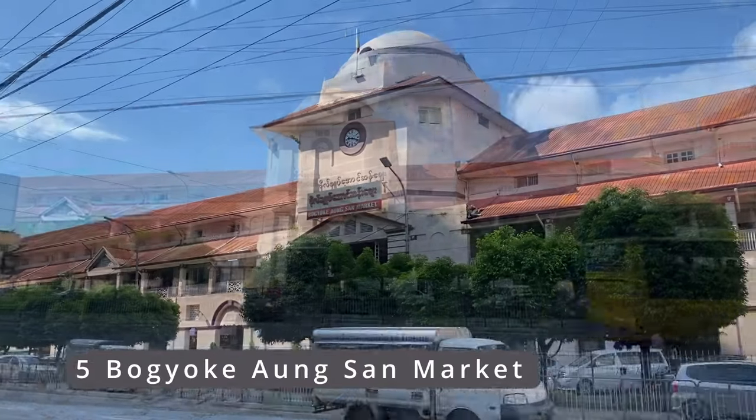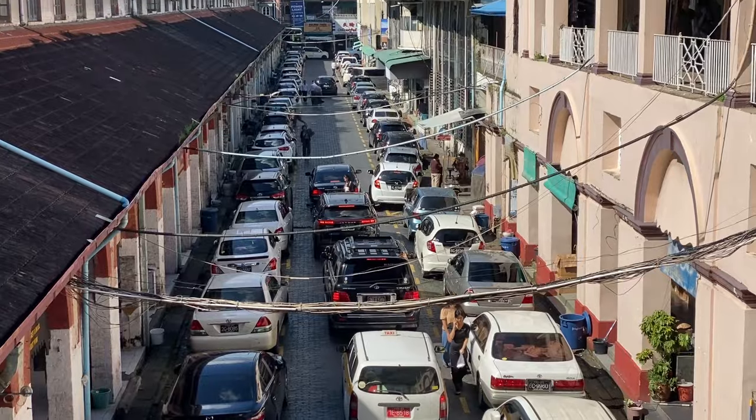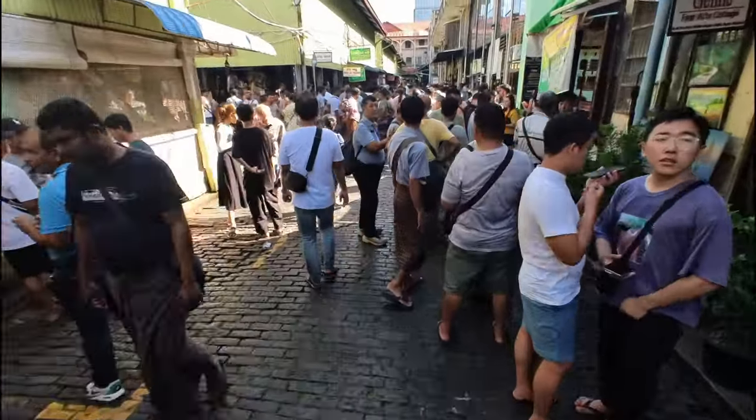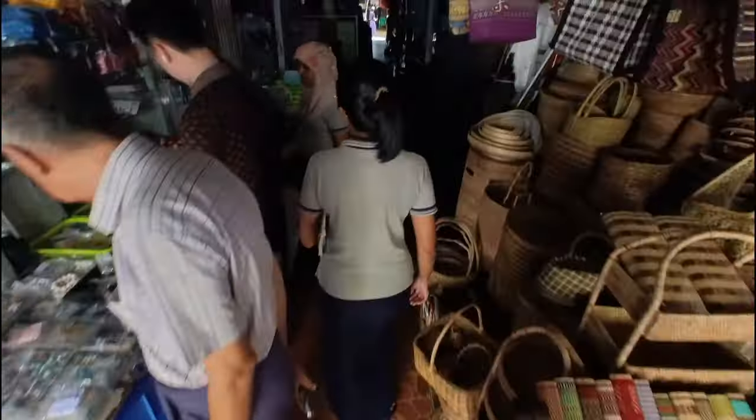Bogyoke Aung San Market is known for its colonial architecture and its stone streets. The market is a major tourist destination, dominated by antique Burmese handicraft and jewelry shops, art galleries and clothing stores. The market is also a popular black market location to exchange currency.